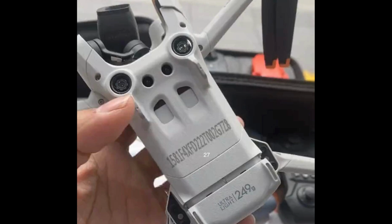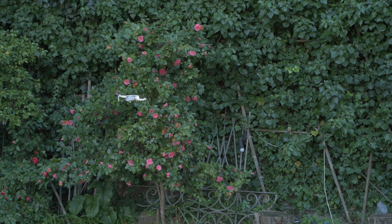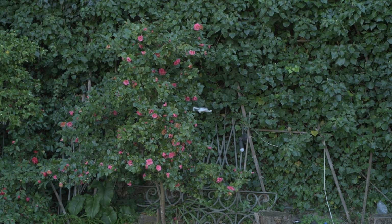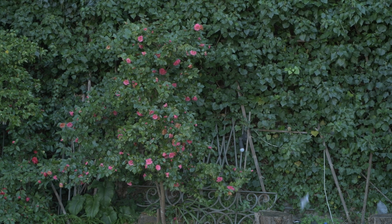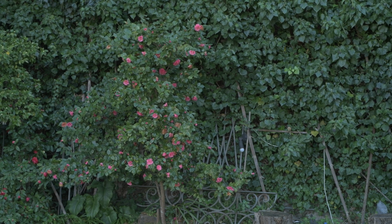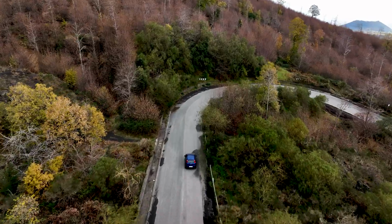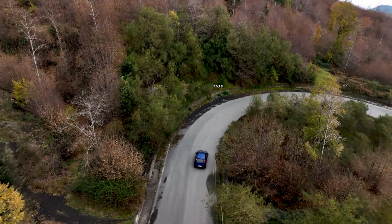There are obviously also downward sensors. The presence of 3 directional sensors is one of the most anticipated upgrades compared to the Mini 2. It will make it much safer to operate the new drone, especially in the case of return to home. And this should also allow some sort of action tracking.